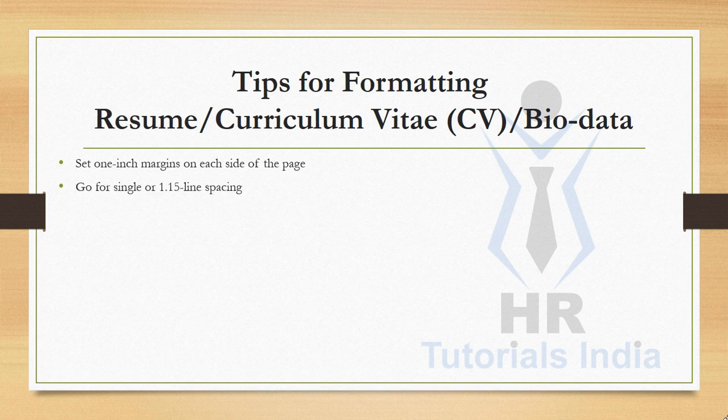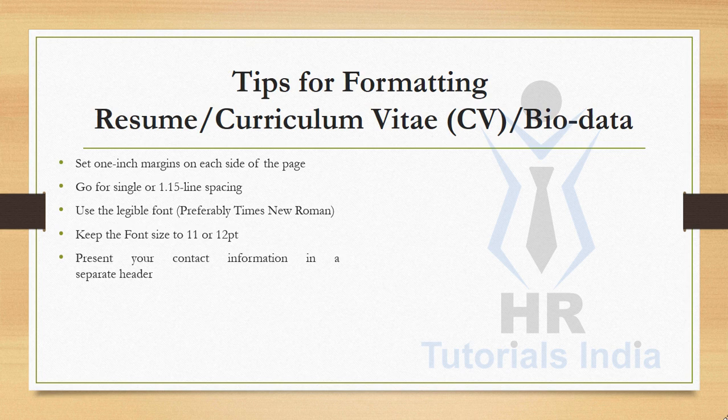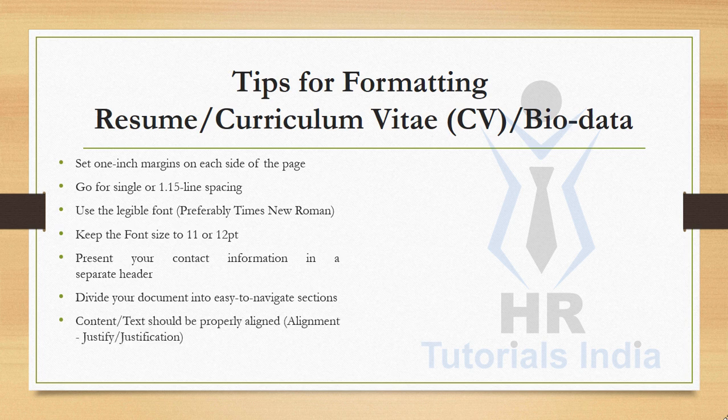Go for single or 1.15 line spacing. Use a legible font, preferably Times New Roman. Keep the font size to 11 to 12 points. Present your contact information in a separate header. Divide your document into easy to navigate sections. Content or text should be properly aligned. Alignment should be justified. Give proper side headings wherever required.